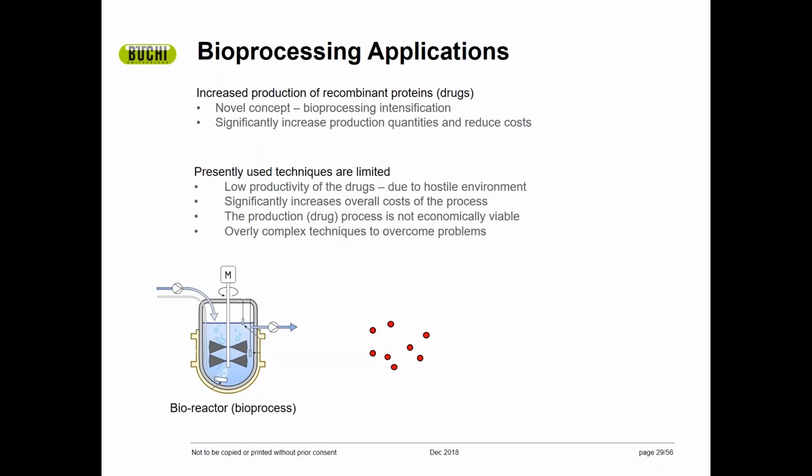So you have cases where you have a recombinant protein itself, which is clinically quite important, but you can't produce it at large quantities to make it economically viable. So you have overly complex techniques to overcome these problems, like perfusion cultures, etc. So what we looked at in the past with several companies is that we encapsulate the cells themselves.